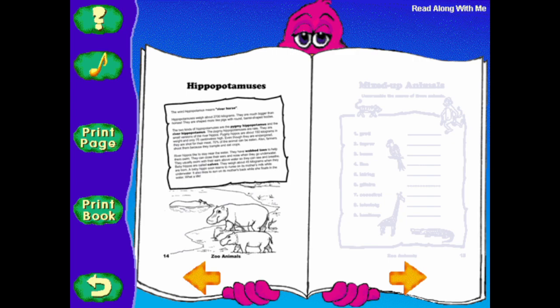Page 14. Hippopotamuses. The word hippopotamus means river horse. Hippopotamuses weigh about 2,700 kilograms. They are much bigger than horses. They are shaped more like pigs with round, barrel-shaped bodies. The two kinds of hippopotamuses are the pygmy hippopotamus and the river hippopotamus.